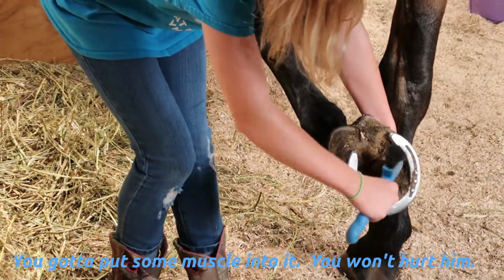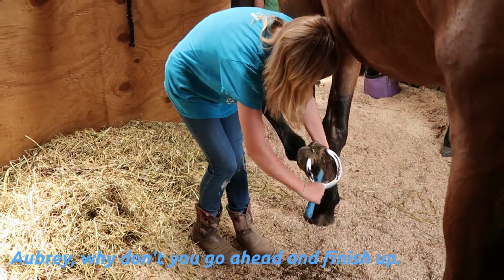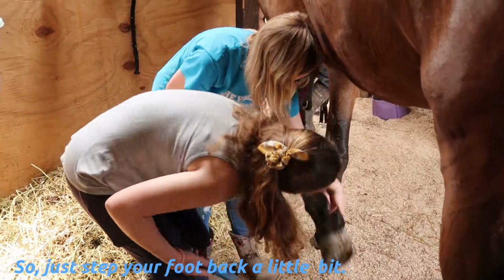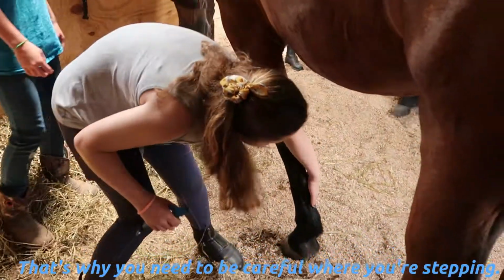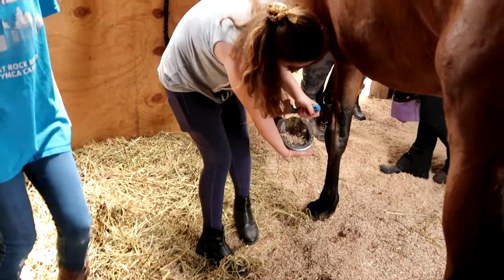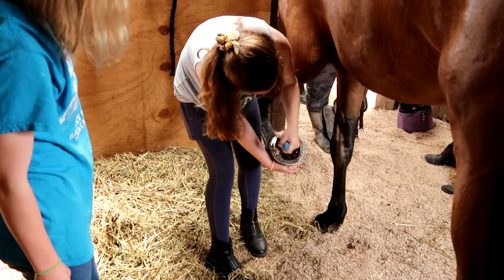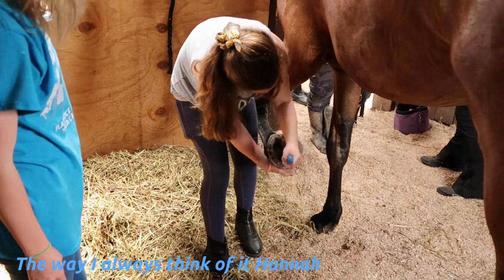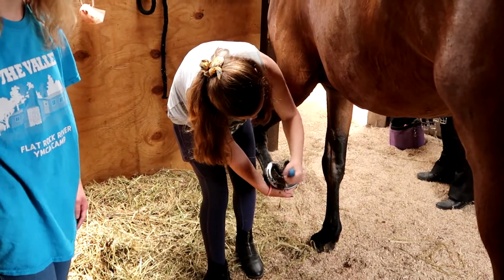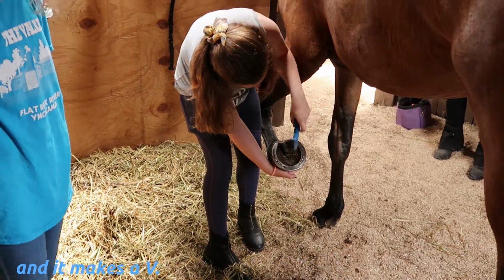Gotta put some muscle in it, you won't hurt him. Aubrey, why don't you go ahead and finish up. So just step your foot back a little bit. Be careful where you step. The way I always think of it, Hannah, is like there's two valleys. So you clear off the mountaintops and then you clear out the two valleys and it makes a V.